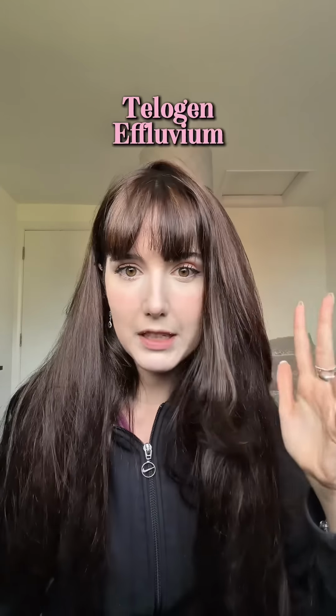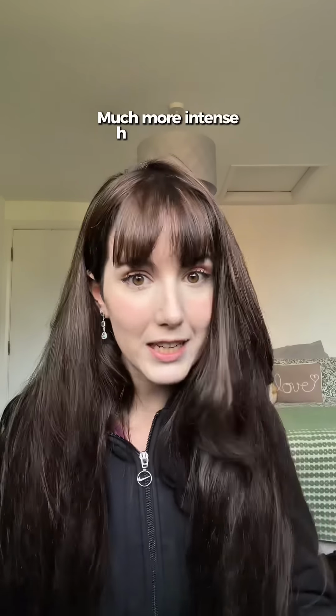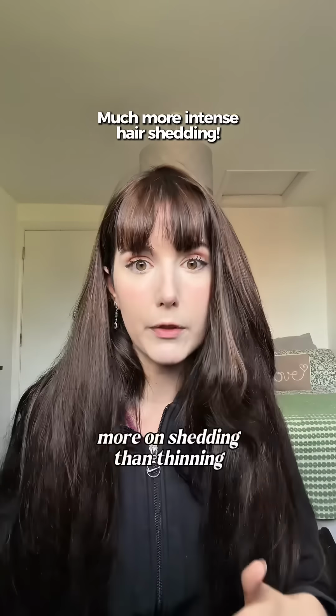The whole scalp is affected in the same way pretty much, but the shedding is intense and there's lots and lots of shedding rather than thinning. So that is a pattern that you need to look out for.